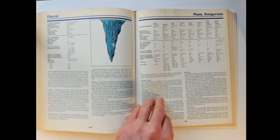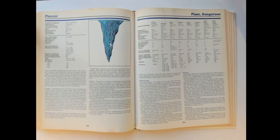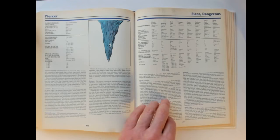Okay, plants. Dangerous plants. I'm not a fan of plants. We'll get to them. The piercer, which is just an overlarge roper, really. Not an overlarge. It's how the roper starts, right? Starts off as a piercer, drops on the ground. Not a very efficient way to actually kill anything.